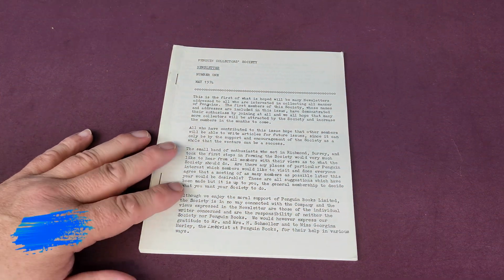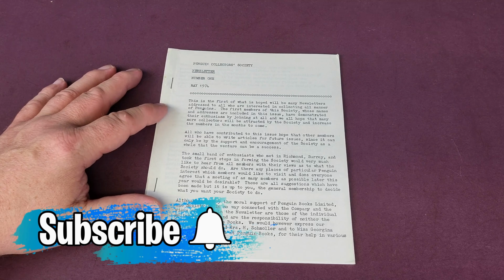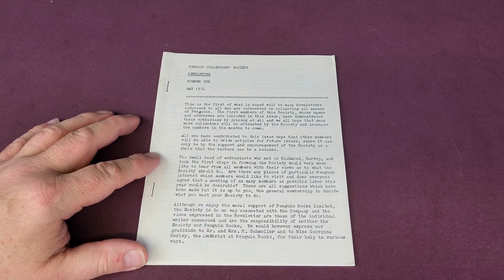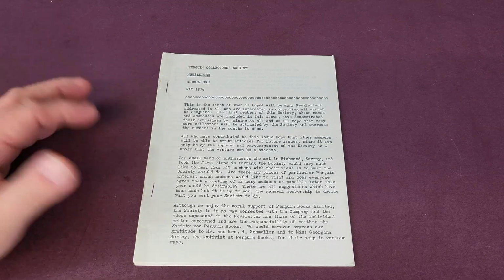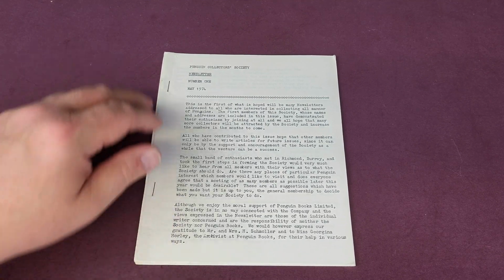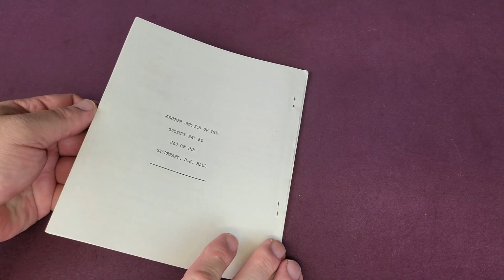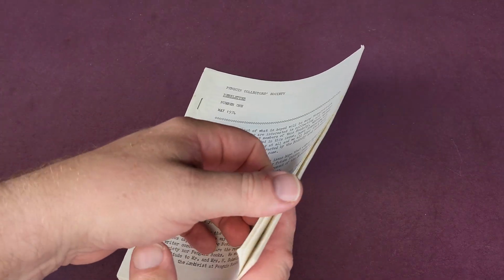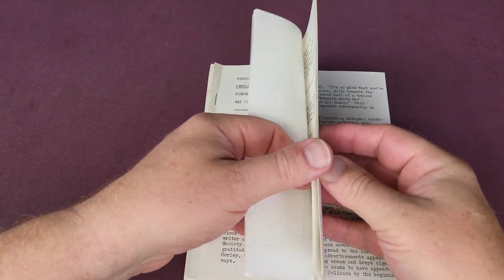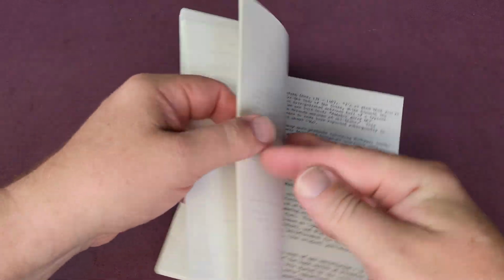Okay, then, so we'll start off with, well, the very first Penguin Collectors Society newsletter, dated May 1974. Can you believe it? This is amazingly 50 years old now. So this was the very first one, and there wasn't a great deal to it, but pretty good for its day. Secretary there, David Hall, and just black and white. I don't think there's any pictures at all.